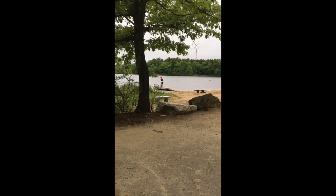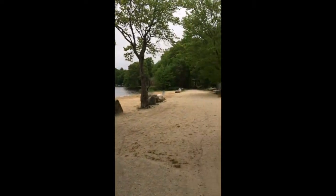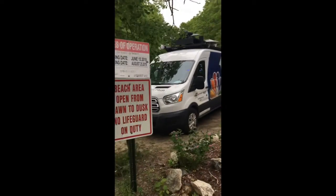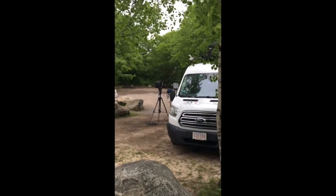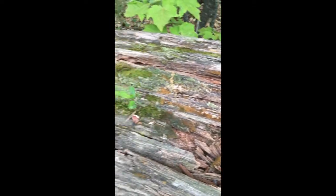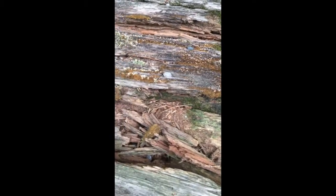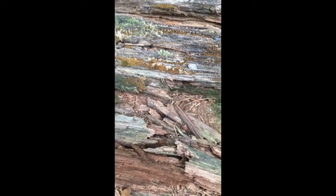Okay, now I'm stopping at Hart Pond, and I'm going to look around and see what kinds of interesting things I see here. There's actually a news truck here with a filming crew. I don't know what they're up to, but they're making a video as well. Here's an old log lying on the ground. Sometimes in old logs or under rocks you can find some interesting things. So I'm just going to, this is very soft and a little rotted. I'm going to see if there's any little things in here. I don't have a glove, but if you do something like this, it might be, ooh, look at that.